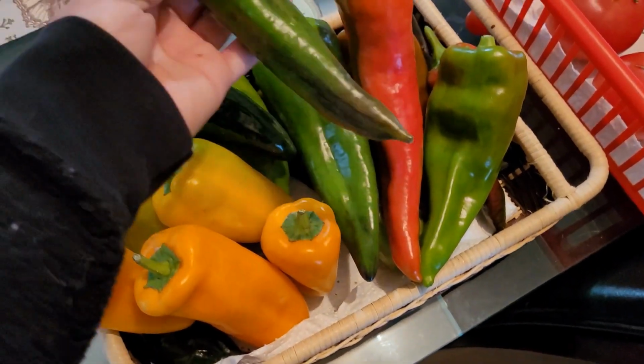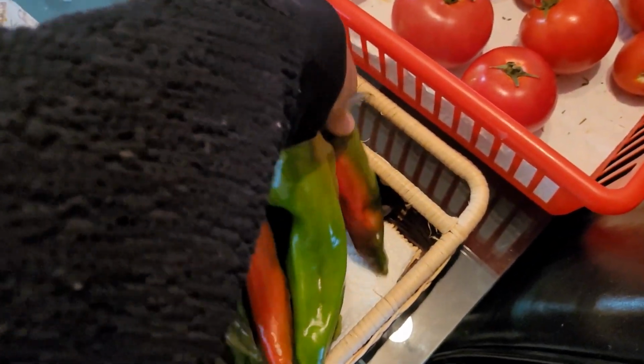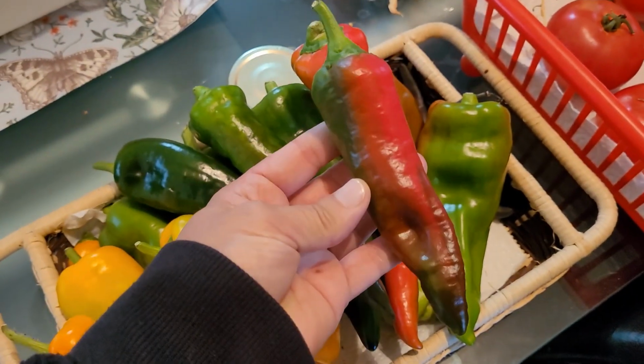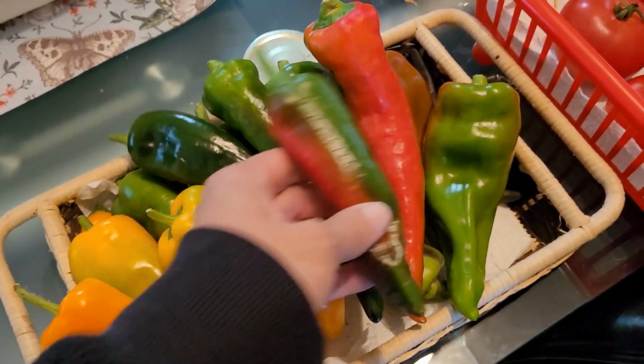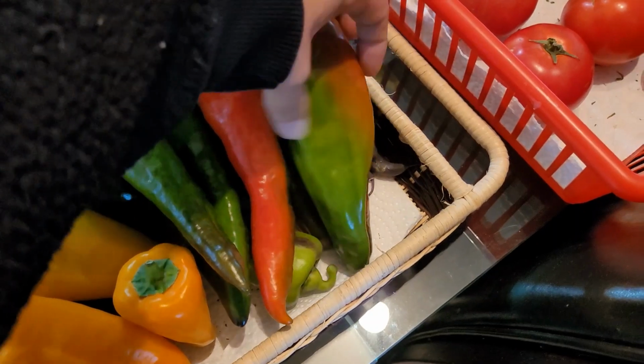This is my cayenne, I believe. No, which one is it? This is my cayenne pepper. So yeah, he's starting to ripen. So yeah, it just helps with the rest of them. See, this one's ripening on that side too.